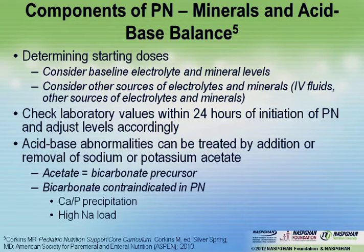Other components of parenteral nutrition, the minerals and amino acid balance. So again, it's important, I think, to get baseline values here, and then also think of other sources of electrolytes and minerals. And this usually comes in the form of primarily sodium, because patients may be getting other infusions that contain sodium. They may be getting other infusions that contain glucose too, so they may be getting other sources of calories. And mostly this is an issue for patients who might be in the ICU, have some degree of liver problems or renal problems, where you want to watch more carefully their actual intake of these nutrients.